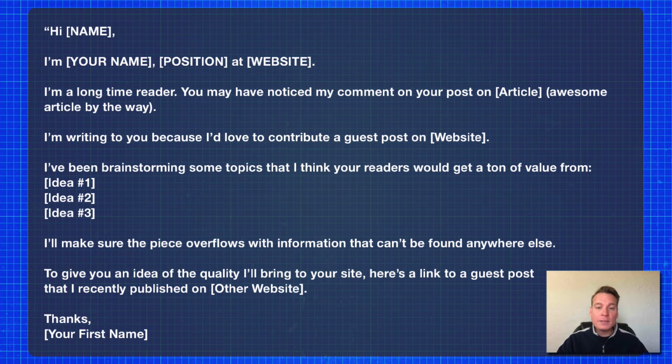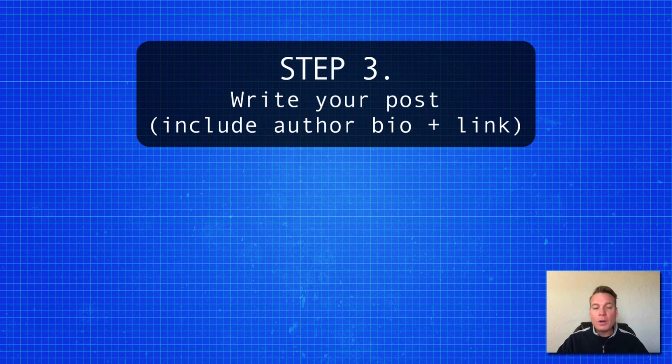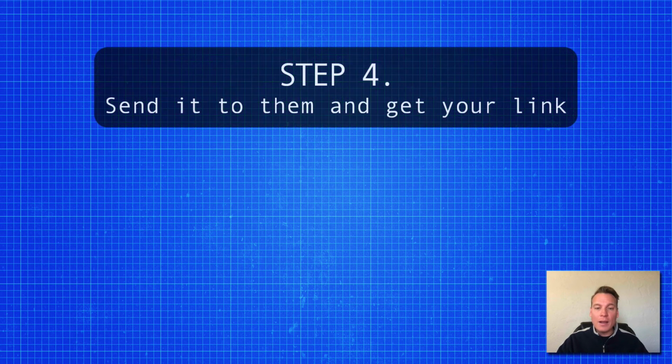So if they respond positively and give you the go-ahead to do the post, you first want to write up a draft, or you could hire a freelancer to write it for you, and then you want to send it over to them as soon as possible. Make sure to include the link to where you want it to go on your website. You can usually get away with one link in the body of the post and one link in the author bio box. So after that, all we have to do is wait for the post to go live.